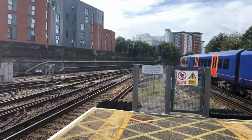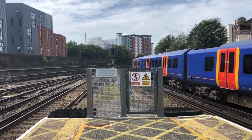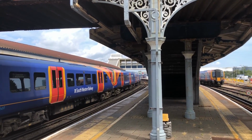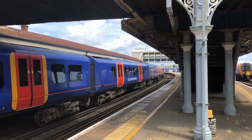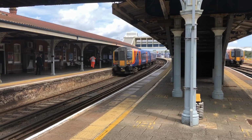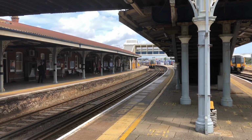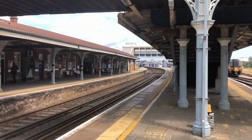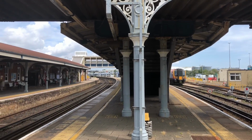So the double turbo we saw in the first clip was the Great Western Railway service to Portsmouth Harbour. That's the train that got us to Fratton. It was 166 214, and I think it was 165 132. It's the South Western Railway service to London Waterloo now leaving. Keep the camera rolling even more as we have another Southwestern Railway service coming in.